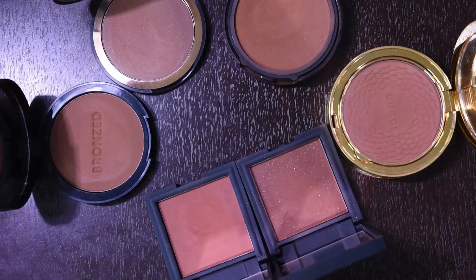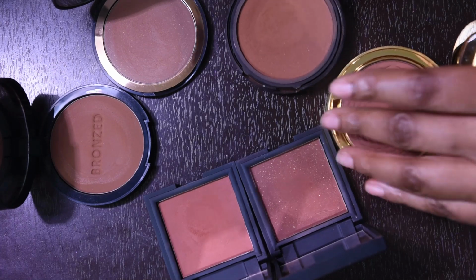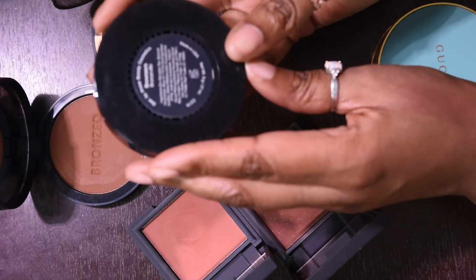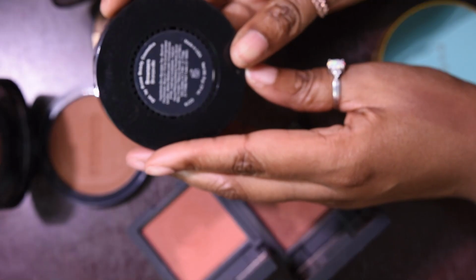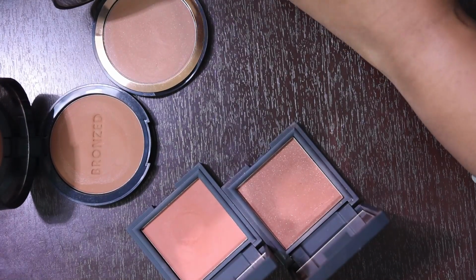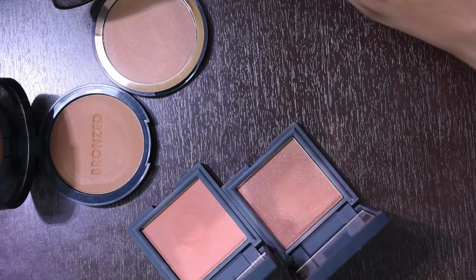So out of all of these, if we're talking about finish and color, I think these are the only two that I really remember getting enjoyment from, which is Prime Beauty's Bronzeville bronzer, and I think the name is Brownsville, and then the Gucci bronzer in 05. So those are the last two that I'm going to keep. Every other one, I think I'm just going to go ahead and declutter. I just don't need it.